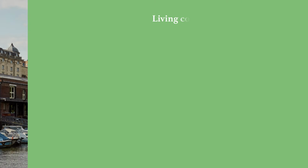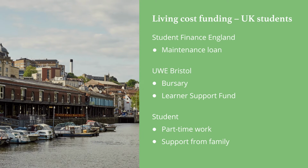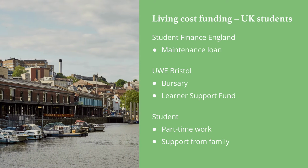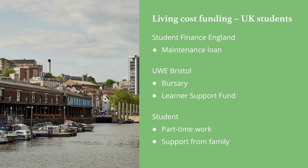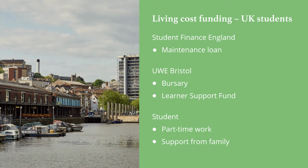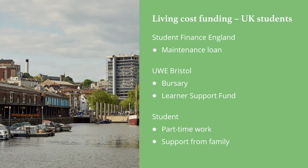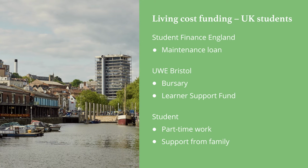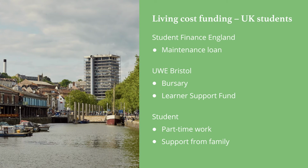We'll now look at living costs funding available to UK students, how you can fund rent, food, and other living costs. Here are some suggestions as to where your funding may come from. The government will provide you with a set amount for your living costs, which they describe as a contribution, so you may need to find income from other places. Make sure to watch the other presentations for more information on additional funding from the university and on student budgets to see whether you might need to consider part-time work.